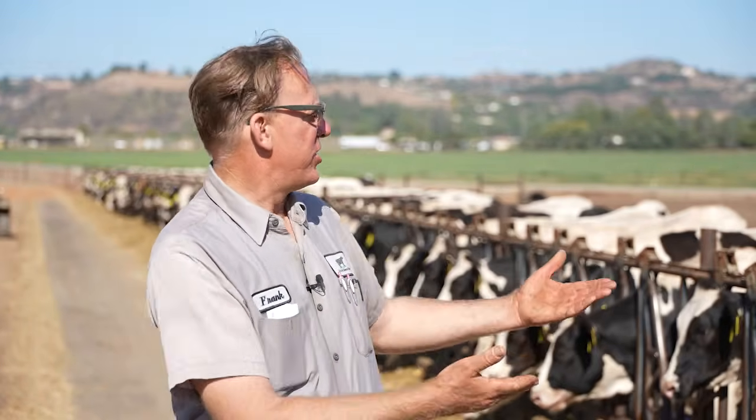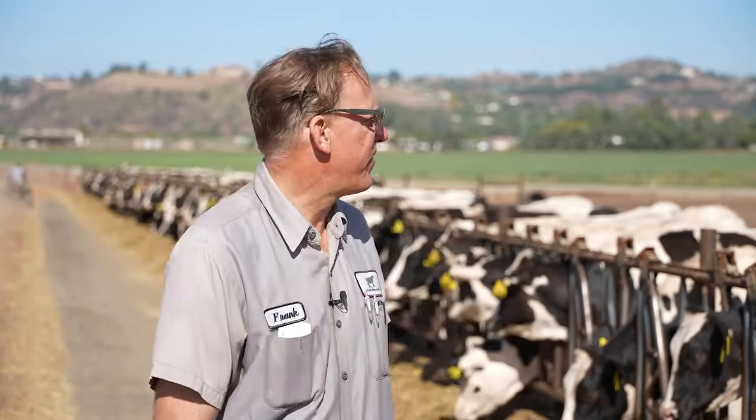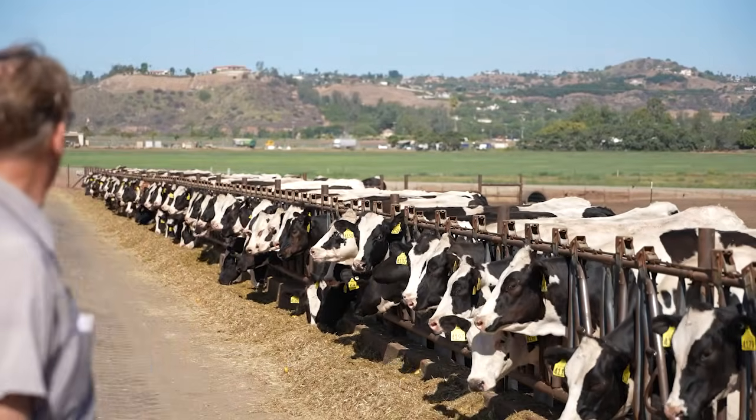We'll start off, as you can see, I'm standing next to some of my girls over here. These are Holstein cows. All the black and whites are a Holstein breed. We also have a few animals, I got one down the line over there, that are going to be just all brown. Those are Jerseys. I have a few animals on the place that, instead of black and white, are going to be red and white. And so those are going to be called red and white Holsteins.